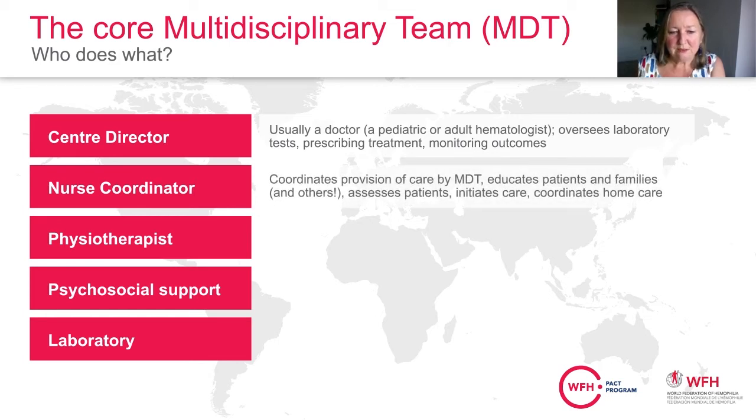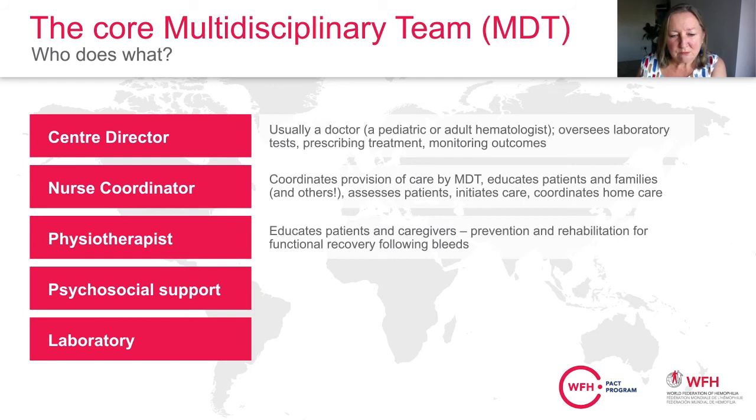The nurse coordinator coordinates the provision of care by the whole multidisciplinary team. We're very much the person who pulls everything together. And we educate patients and families and others, so local healthcare providers, local schools, places where people work, maybe churches, depending on where you are in the world, they might be very important for your patient. We're able to assess patients when they come in with bleeding, initiate care, and coordinate that care at home. The physiotherapist is really another very important member of the team because they can educate patients and caregivers on bleed prevention and then rehabilitation to ensure functional recovery once a bleed has occurred.